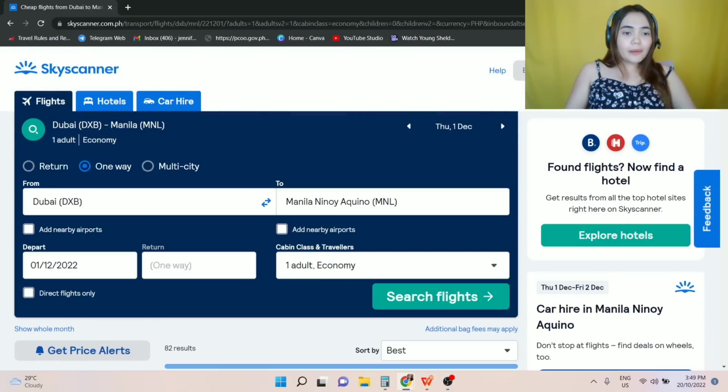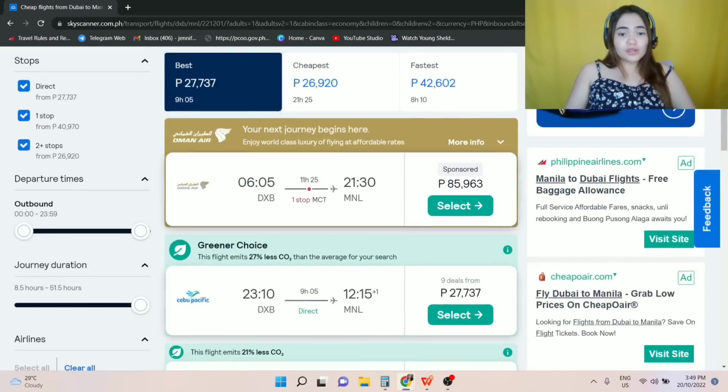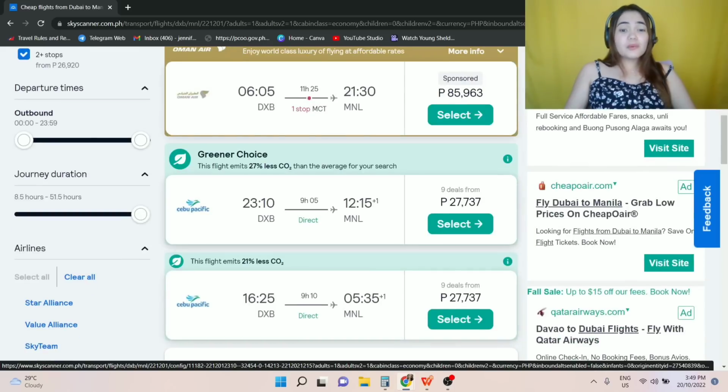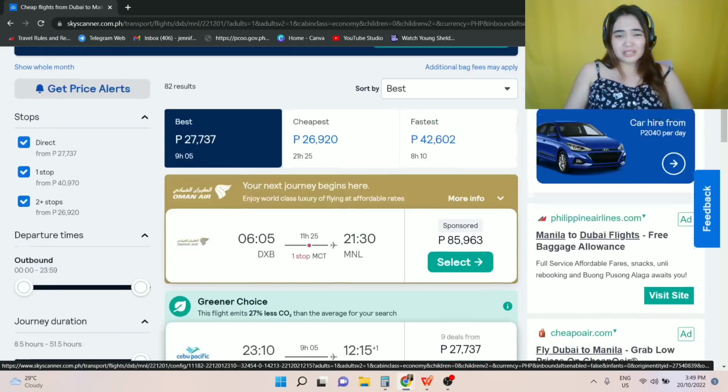So let's say Dubai to Manila, guys. One way lang, end of contract. Let's say December 1 ka uuwi. Tingnan natin. Ang best option, ginawa kong Philippine peso to, ay ito ay Cebu Pacific. 27,000. Mahal no kasi Christmas, Pasko kasi.